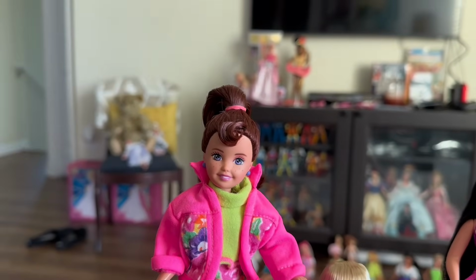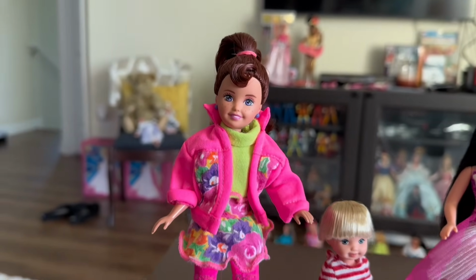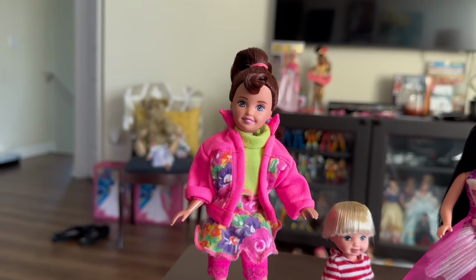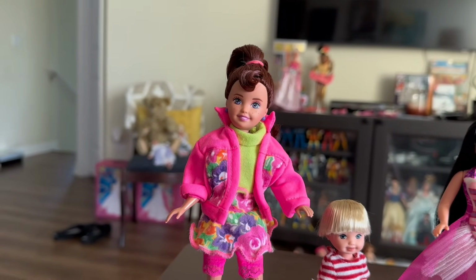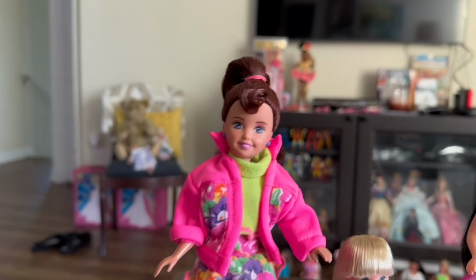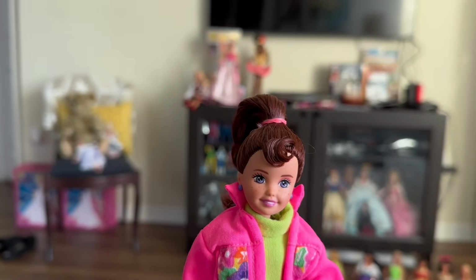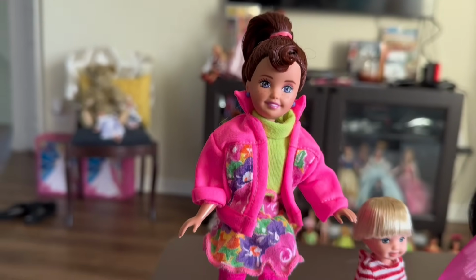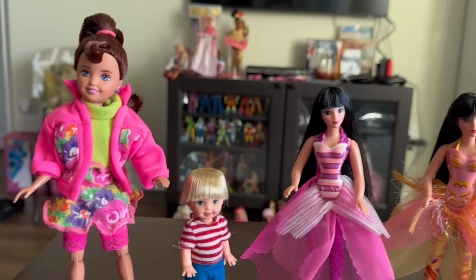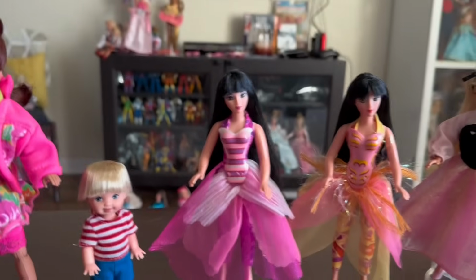Then we have Gymnastics Whitney. She's super cute. She's in a Stacy outfit. I don't have any Stacy outfits. I don't collect Stacy. I think I even sold the one Stacy I had. So she too will be up for sale, as well as some other dolls. But yeah, they are super cute, and at least now they are clean and in really good condition.